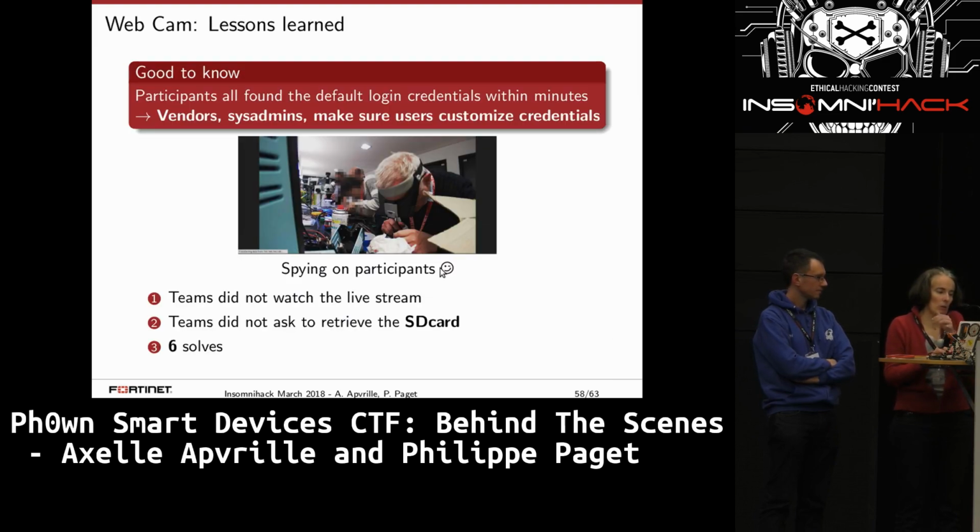So, well, how did it work? In the end, it worked pretty well. For us, it was great because we had two cameras to spy on participants. So you can see, that was fun. We could watch them soldering and things like that. That was the cool part. We were surprised because those live streams were actually open during the CTF, and we thought that some teams would connect to those and have fun as well, but no, didn't seem so.